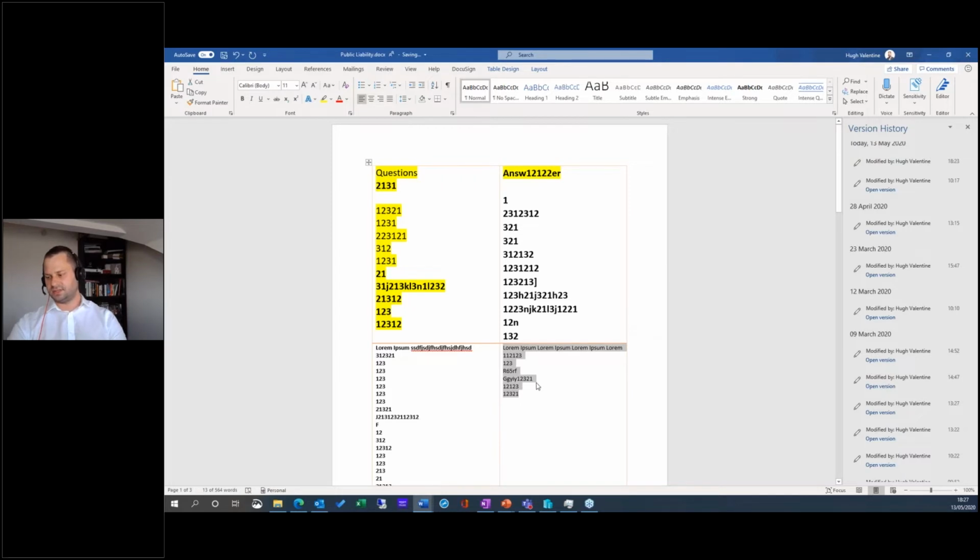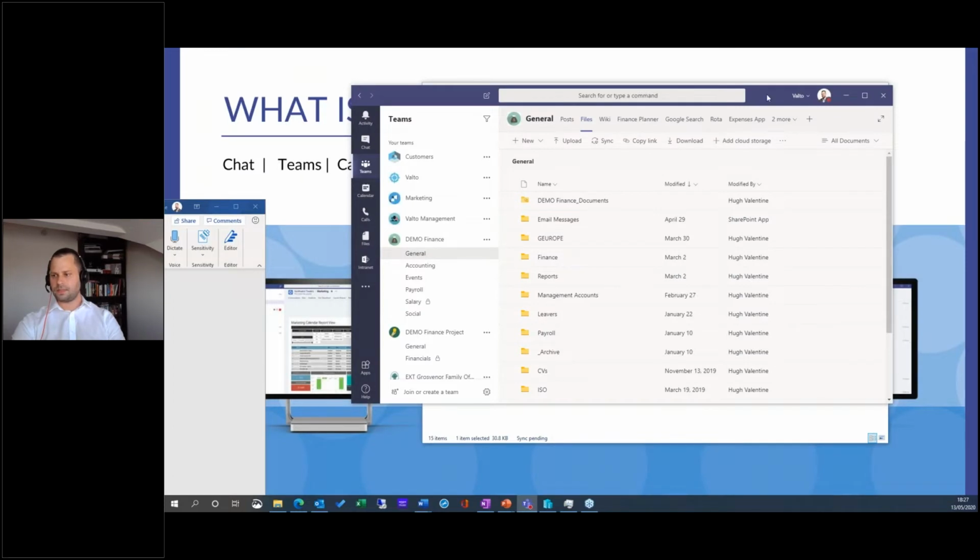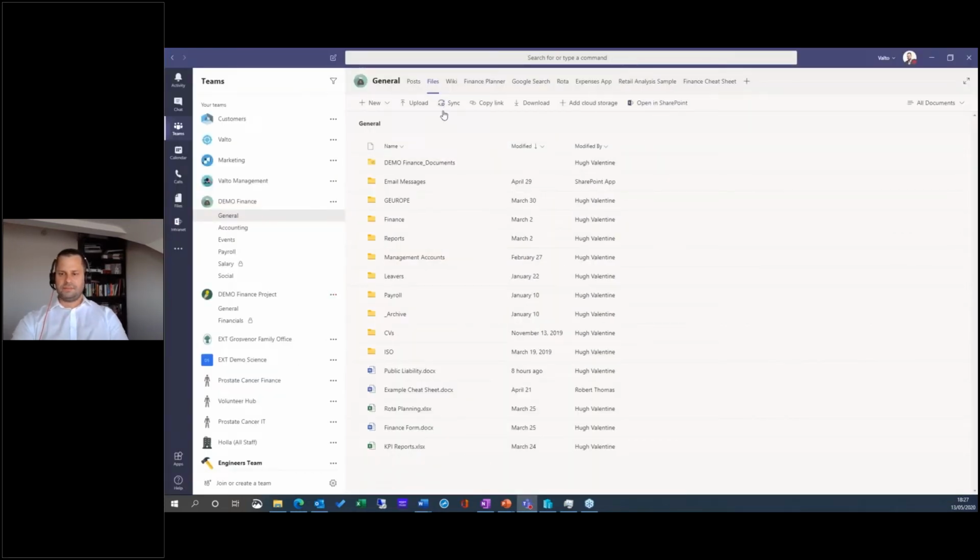If I was to send this file to Steve, you'll notice in the top right-hand corner, I've got a picture of myself. If I was to share this file with Steve and he opened it at the same time, we'd all be able to work on this file and make changes to it in real time as well. So real-time collaboration is enabled.